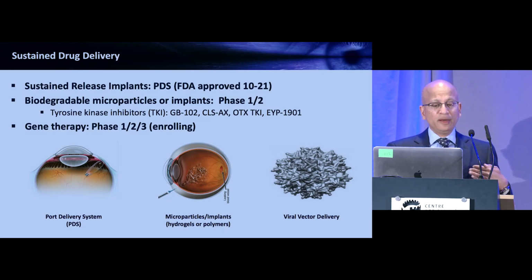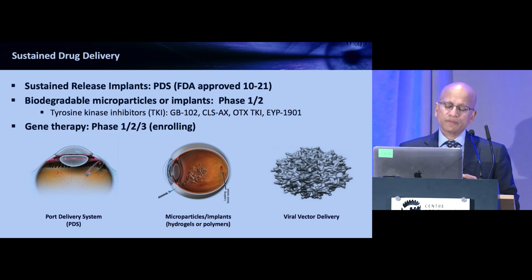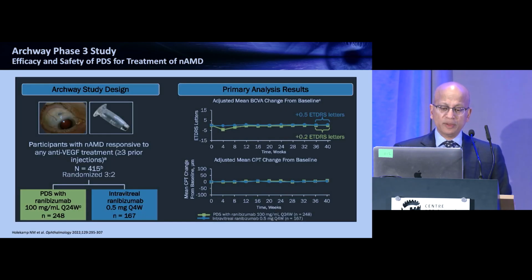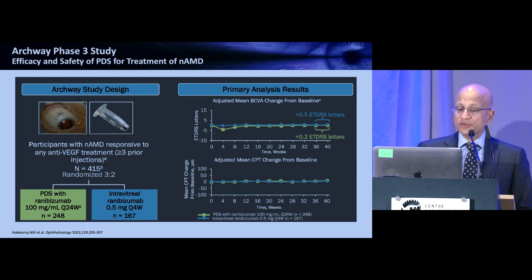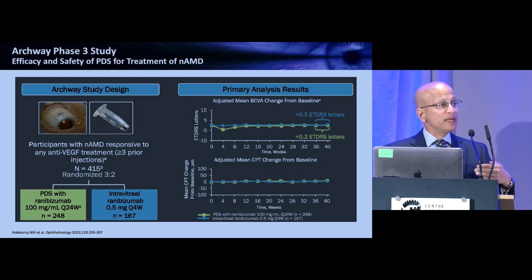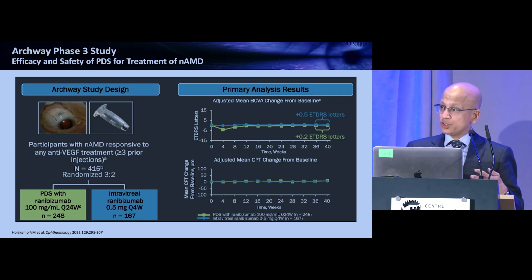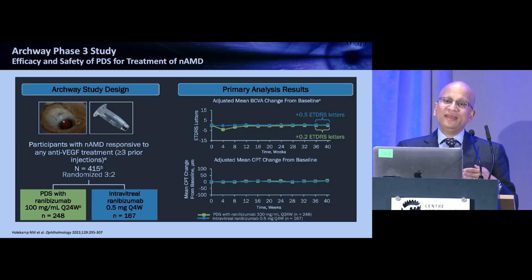So the other thing I like to talk about is sustained drug delivery. There's a lot of interest in this. The port delivery system was FDA approved in the United States almost 2 years ago now. Biodegradable implants, there's a bunch of different companies working in this space, and I'll talk a little bit about gene therapy. So the port delivery system was developed by Roche, and the study design was monthly ranibizumab, or the port delivery system, which is implanted surgically in the office, filled with ranibizumab at the time of surgery. It's a special formulation of it. And then the implant was refilled in the office every 6 months or so.